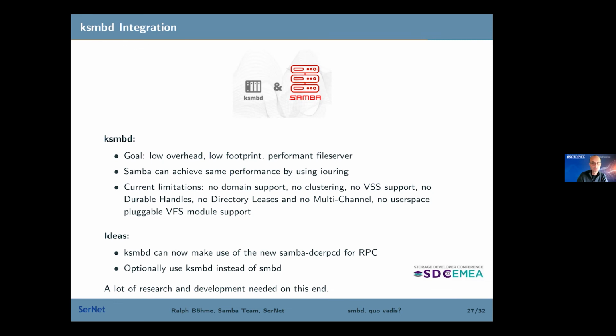Also, thinking about the future, we have ksmbd recently added to the Linux kernel. ksmbd is the file server. It currently, for example, doesn't have domain support. I don't think you can join it to a domain. It doesn't do real RPC. It's not RPC capable. And with the recent changes and improvements in Samba, to have Samba DC, so to have the RPC service running in a different binary, that would allow the ksmbd from the kernel to connect to Samba DCERPC for RPC. And yeah, of course, this is something where a lot of research and development would be needed, but that's something really thinking into the future.